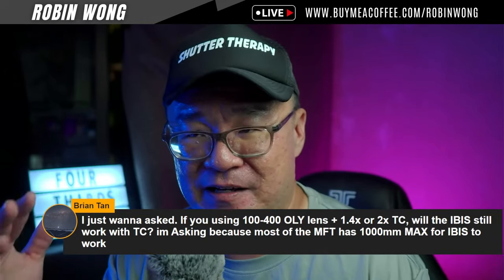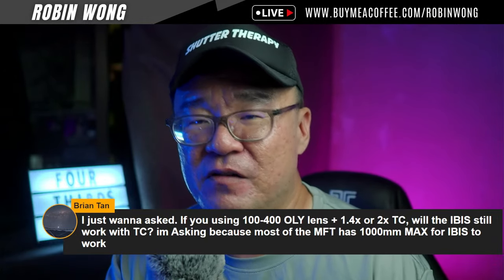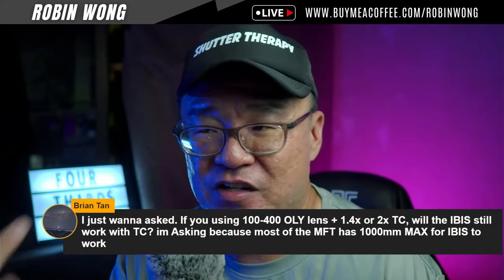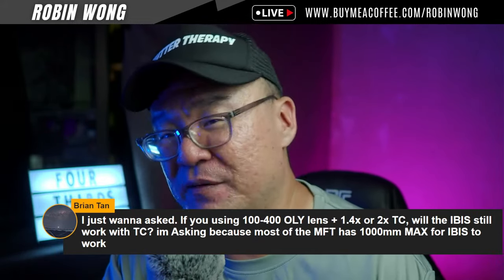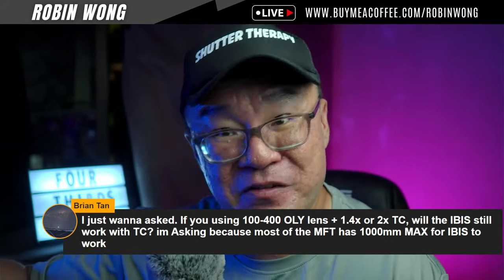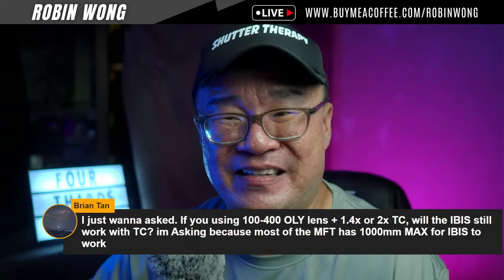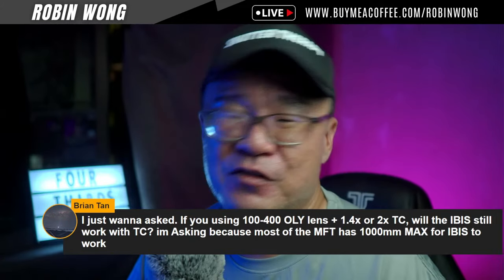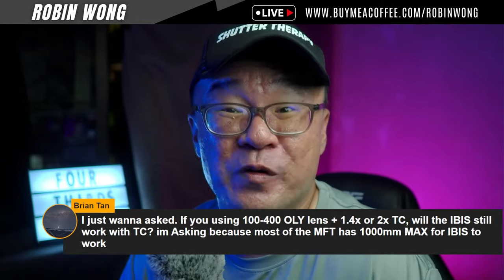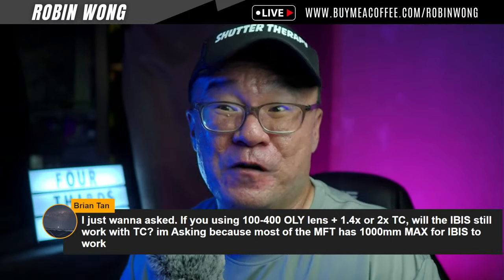So let's say that the original combination has 4 or 5 stops of stabilization. Once you attach the 2x teleconverter, you will lose 2 stops of stabilization. Be very, very well aware. And as you go longer, you need more stabilization, but you lose effectiveness. That is a fact. Do check out the website for official information, or you can dig up my old 100 to 400 review if you want this information.